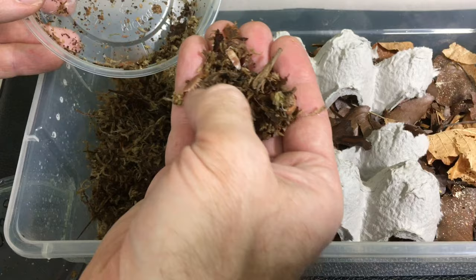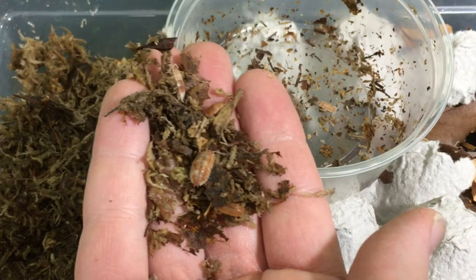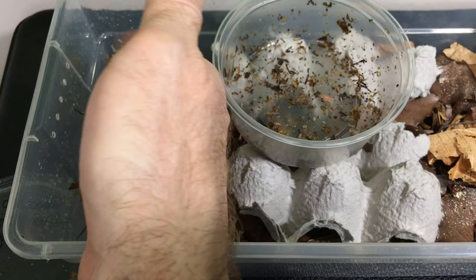There's a big one, a very flecked one. Look at that. Can I focus on it? I'm trying to. It's very cool looking. There's a whole bunch in this handful. There's one crawling on the bottom of my hand right now, I think. Yeah, very unique look to these.